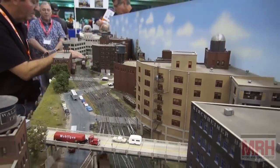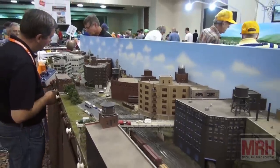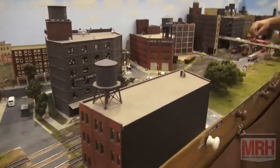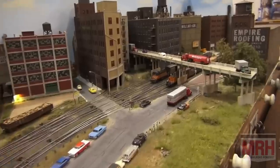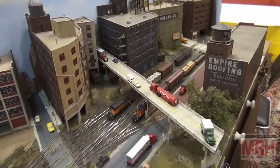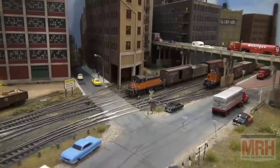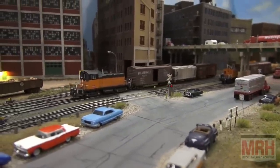And it features scratch-built turnouts, for the most part. I do have some Micro-Engineering turnouts on it as well. All the buildings are either kit-bashed, or I have some all scratch-built buildings, but nothing out of the box. Everything's been modified to some extent. And most of the rolling stock has been weathered. My engines are all custom painted Milwaukee Road engines, and they all have sound in them.